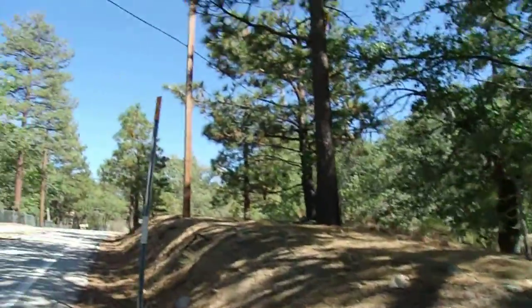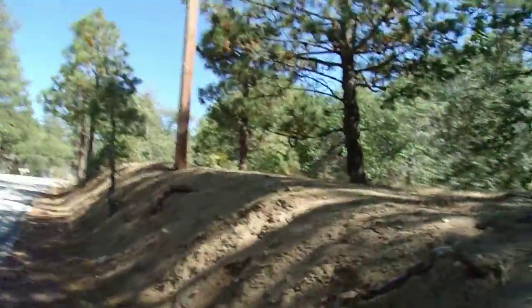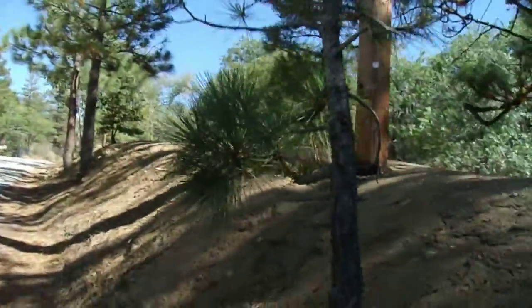So, that'll do it. Definitely have to be coming back up here in October or November, depending on how late the fall color show is this year. Last year it wasn't until November.